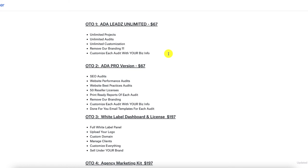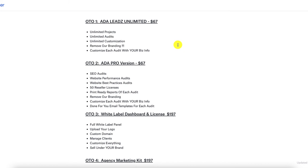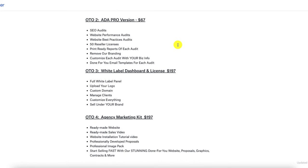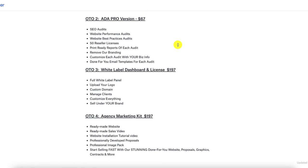So here are the OTOs. OTO 1 is ADALeadz Unlimited version, going for $67 one time. OTO 2 is the Pro version, also going for $67 one time. OTO 3 is the white label dashboard and license, going for $197. OTO 4 is the agency marketing kit, going for $197. Now, guys, there is also a bundle deal, so you don't need to go through this entire funnel. And the bundle deal is going for $297.